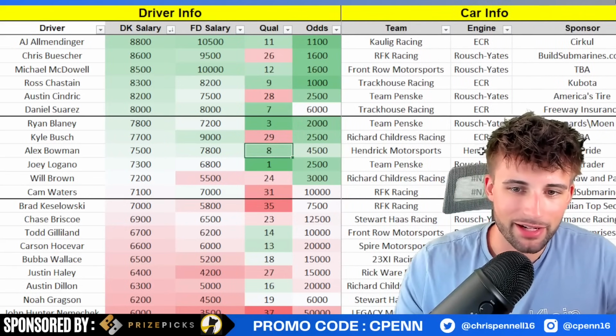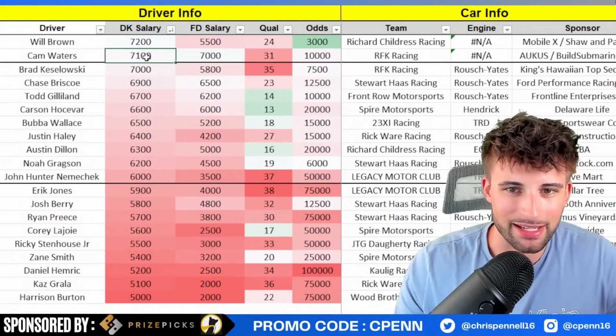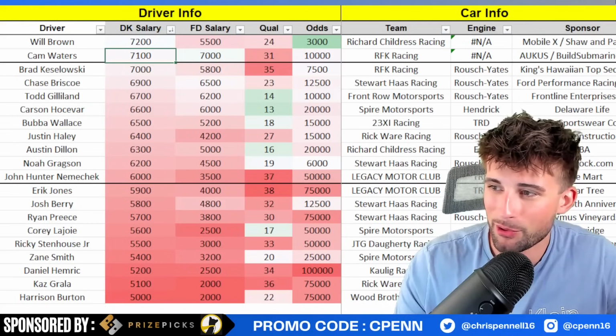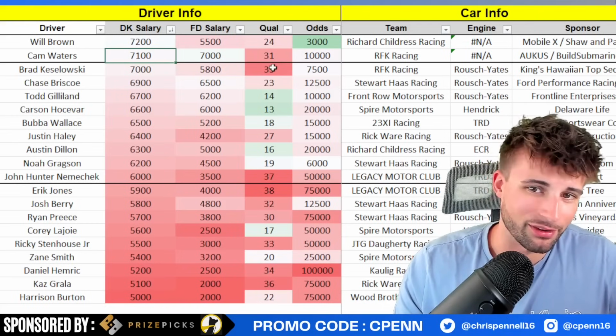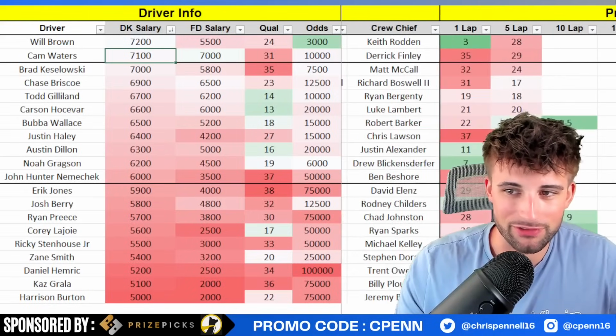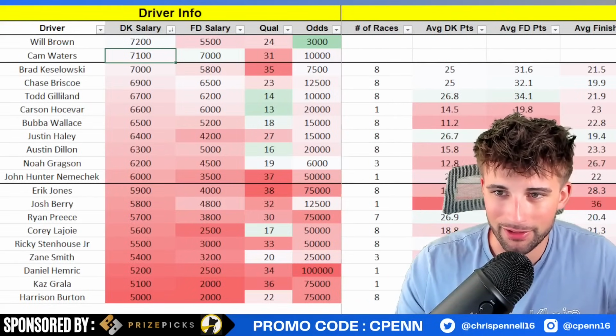Then the 7K range and below, which I actually should have had Keselowski here with Cam Waters in that range, but I guess I cut him off. But he's just been so bad at road courses. I guess it's deserved. So he's going to be starting all the way back in 35th. And I'm going to assume that's going to bring in some ownership. He's only $1,500 on FanDuel, but I don't really see him finishing that well either at the same time.